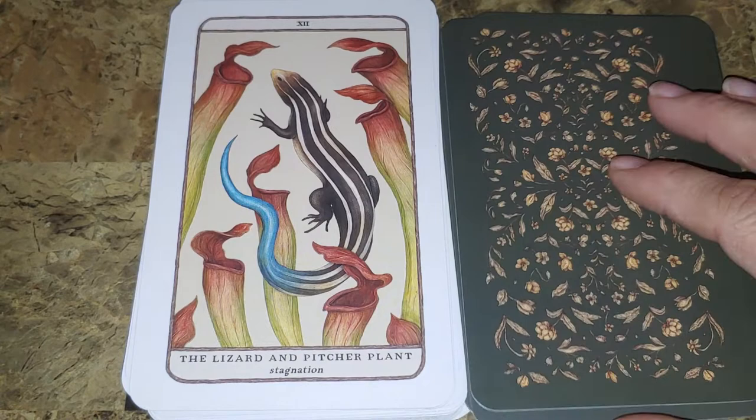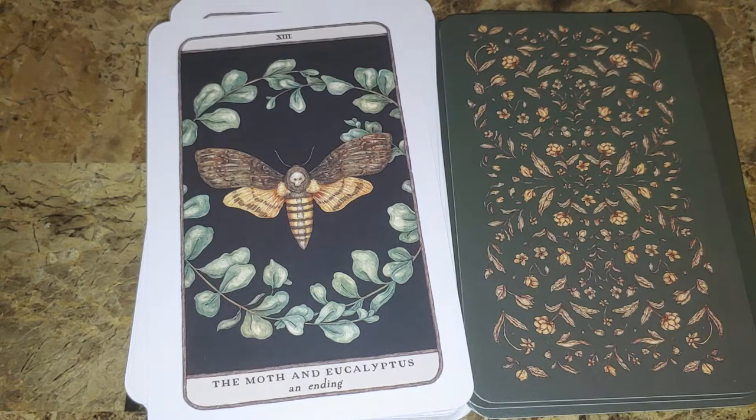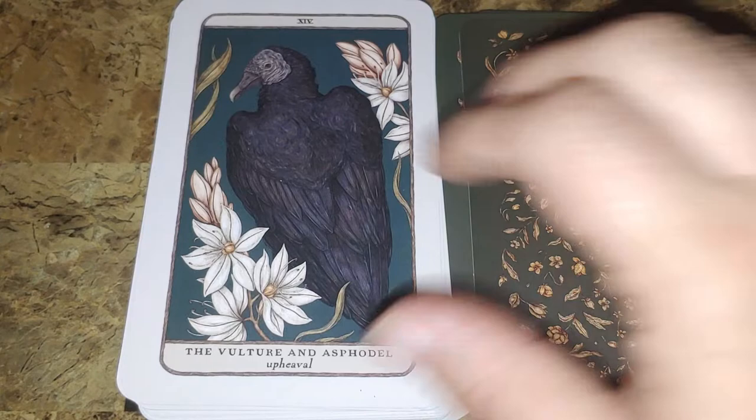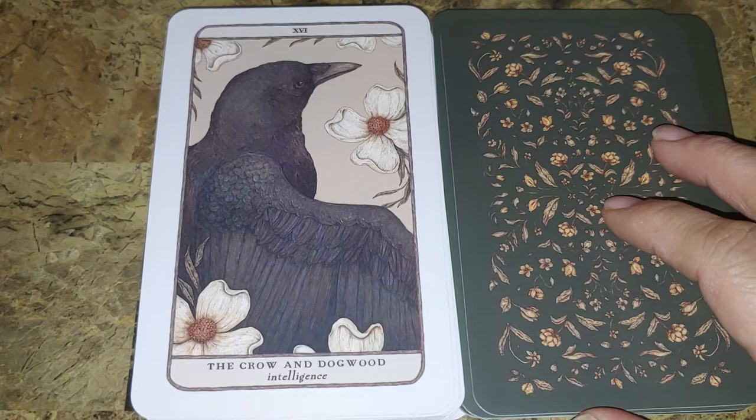Beautiful colors. 13, the moth and eucalyptus, an ending. And of course, this reminds you of the Death card. It's gorgeous. 14, the vulture and asphodel, upheaval. 15, the deer and oat, healing. 16, the crow and dogwood, intelligence. Just stunning.